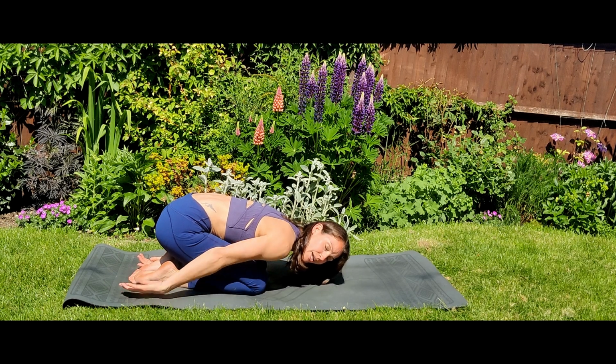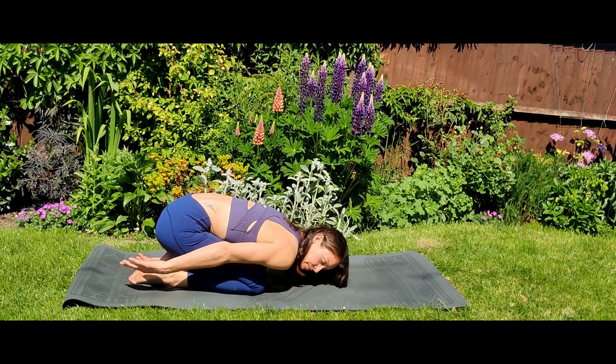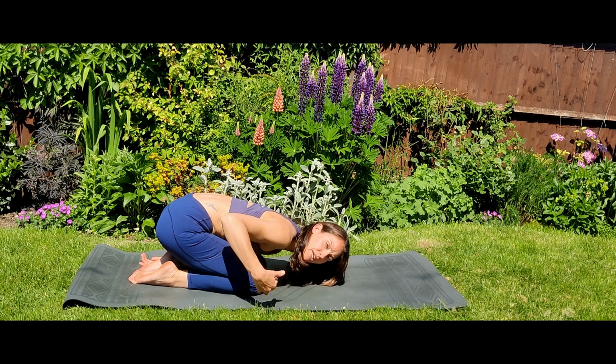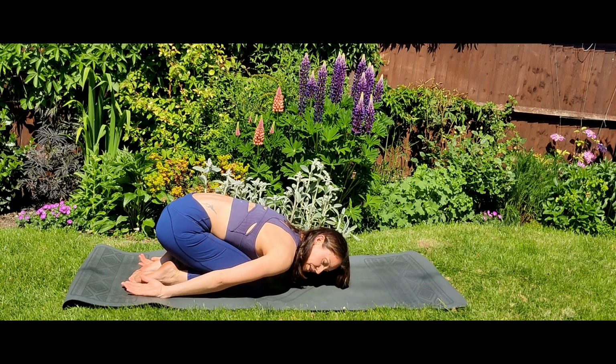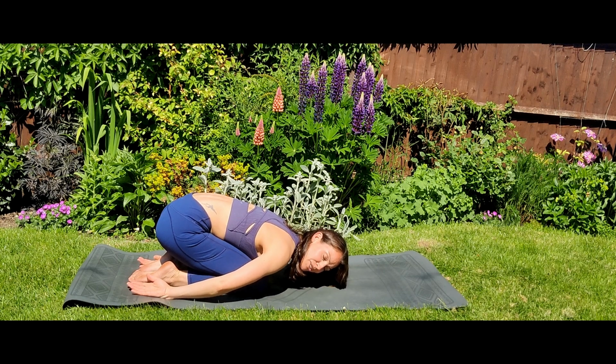Okay, so this is where you can then take those replenishing deep breaths. Just take two or three breaths just to replenish the body. Just feel like you're releasing everything, and giving yourself a little bit of energy back into the body so you can go on to the next pose.